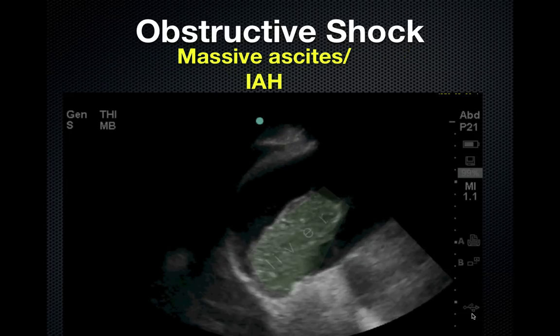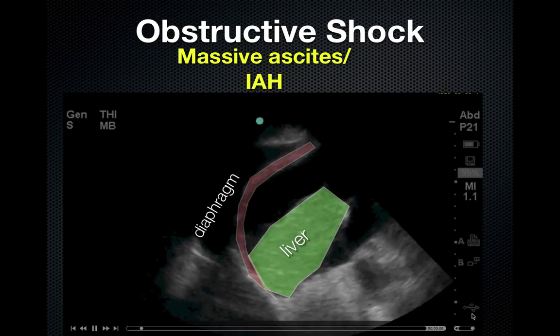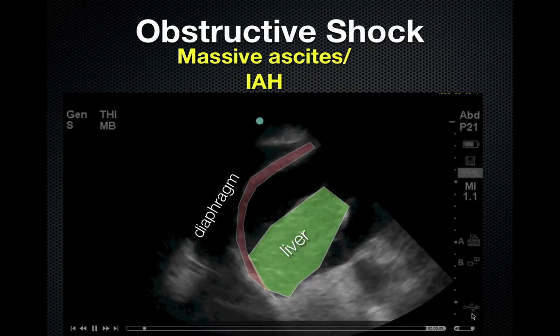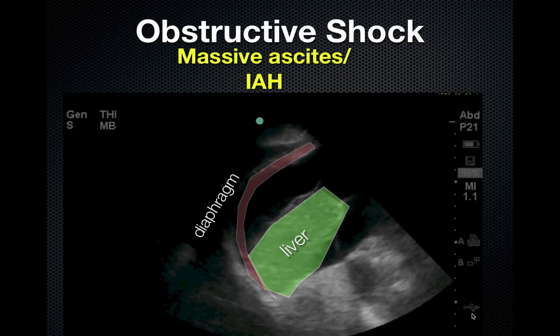Abdominal compartment syndrome can also cause the same thing. Here we have a cirrhotic liver, and we have the diaphragm and the fluid around the liver. And this patient had a bladder pressure greater than 30, and they were in shock. And when a large volume paracentesis was performed, their blood pressure improved.